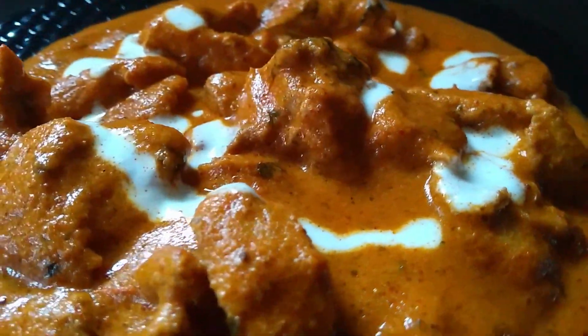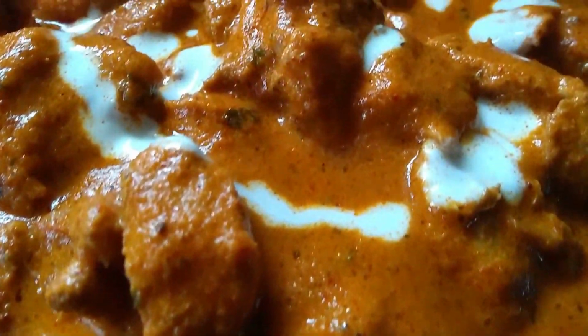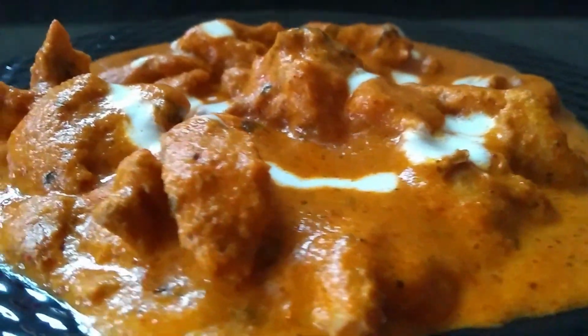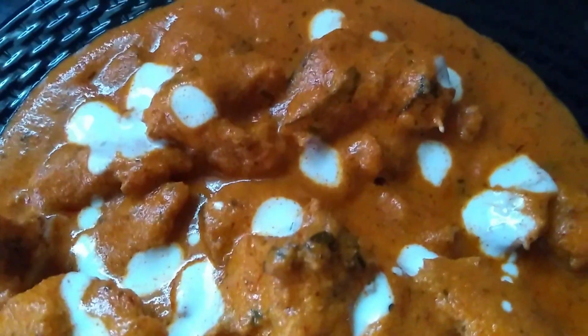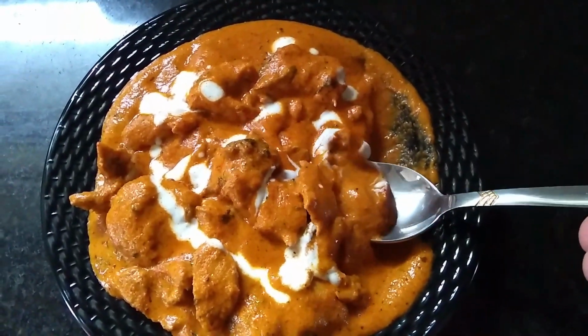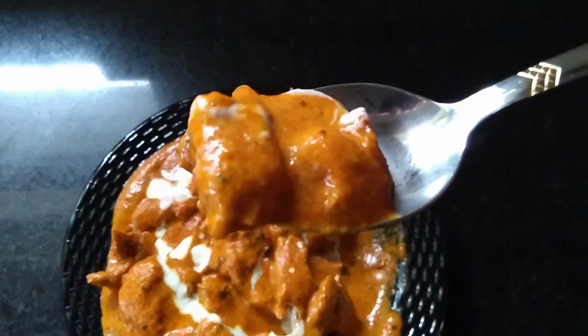आज हम बनाने वाले हैं the most searched recipe बटर चिकन. This is one of my favorite. इसे हम रेस्टोरेंट स्टाइल में बनाएंगे. I am sure ये वीडियो देखने के बाद आप होटल के बटर चिकन को मिस नहीं करेंगे. This dish was invented from leftover tandoori chicken which was then mixed with tomato gravy, butter cream and spices. It's a very rich and creamy dish. So without wasting time, let's start with our recipe.